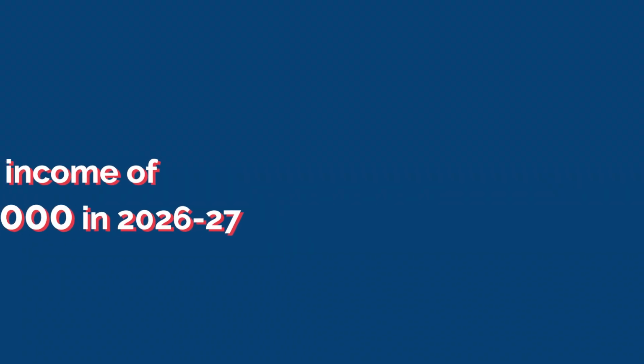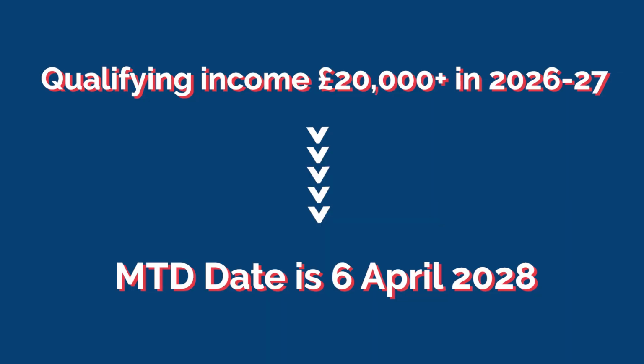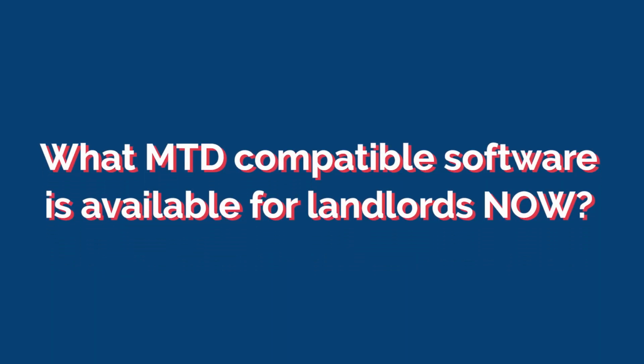And if you're like most landlords with a qualifying gross income of over 20,000, you'll be in scope from the 6th of April 2028. And there'll be penalties, inevitably, if you don't switch to Making Tax Digital by the right deadline for you. So, what MTD compatible software is available for landlords at the moment?